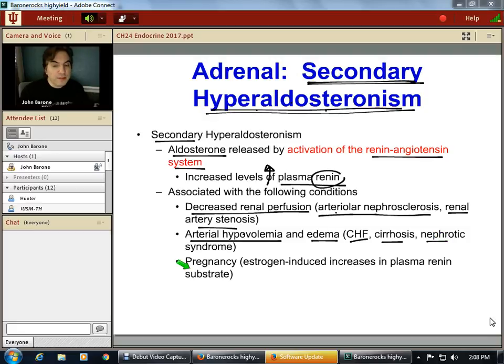And then finally, pregnancy. Estrogen induces or increases plasma renin. Makes sense. Remember, pregnant women usually have a lot of volume, right? And they tend to have lower blood pressures, but we want to bring the blood pressure back up. So estrogen induces renin, renin brings the blood pressure back up. Okay, so some pregnant women can get really high blood pressure. And that's always dangerous if the blood pressure is too high. Right? We want to bring it up, but not too high. So very important, pregnancy and renin can go up and get hypertension during pregnancy. You can also get preeclampsia too.